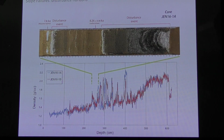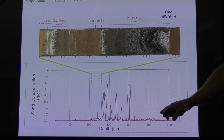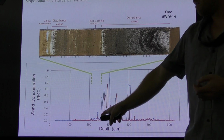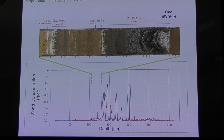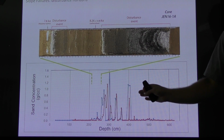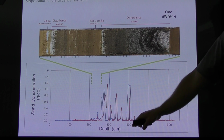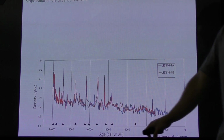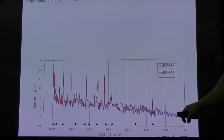We see periods where there are more prevalent disturbance events, and then periods where there are not as many events. This is on depth here, looking at density. We could also look at sand concentration for these same two sister cores, showing how all of these disturbance deposits are clustered towards this center portion of the core. This can be misleading though, because we're evaluating changes through depth in the core, so we use chronologic techniques to convert depth to age, and that's of course more meaningful for us. So that's what I've done here: I've applied our age model based on the age of all these black triangles, where we're looking at changes in density through time.